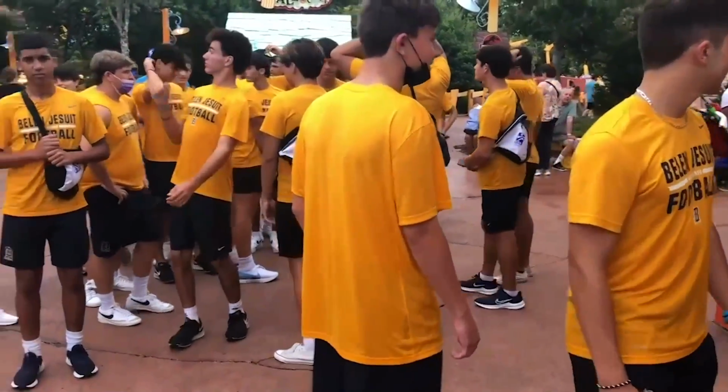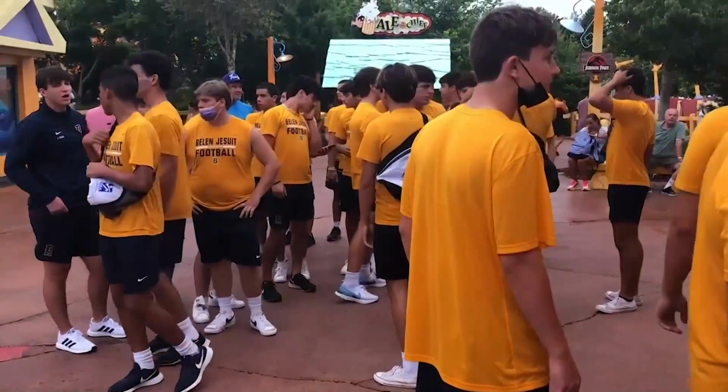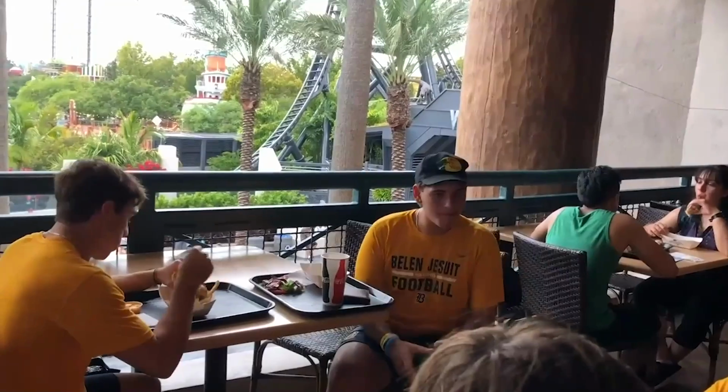The overall experience was great. It was great bonding with all the young men. The theme parks were great. Just to see the guys outside of the elements after the game, it was really good. I think it was a great experience, and hopefully we'll get to travel together soon again.